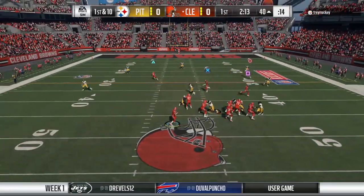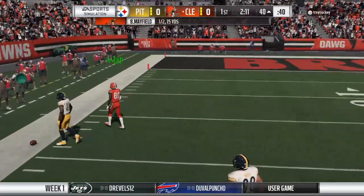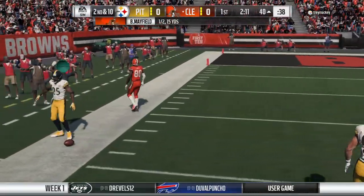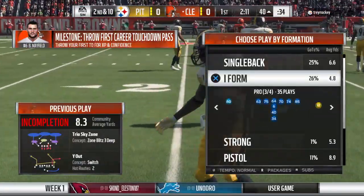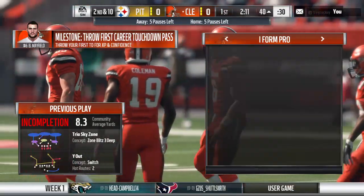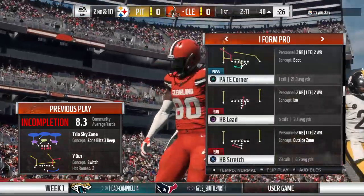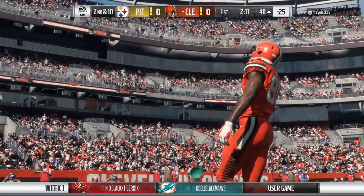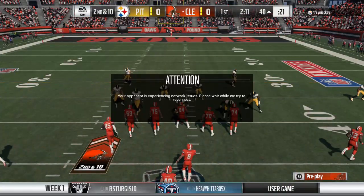He'll drop to throw. He couldn't quite hold it. Got hit. Ball pops out. Incomplete. This defense is not going to make it easy for you. They're a physical group, and we just saw it there on that play. It came in, made the contact, just as he's trying to haul it in. So incomplete on first. Let's see what second down has in store.